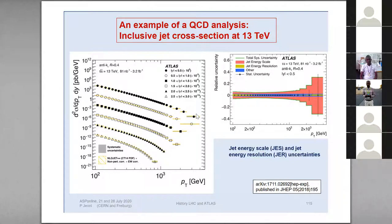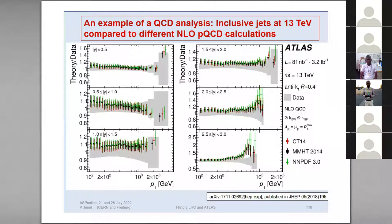And in order to compare this really with QCD on such a highly logarithmic scale, of course, you don't really see how precisely you understand QCD. So what one typically does is plot the theory over data, the ratio. So if you understand this data very well, and if it agrees with the theory, you would expect that the points all line up at one. And this is again for different angular regions, different rapidity regions.